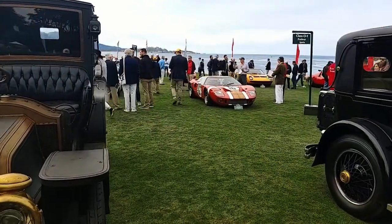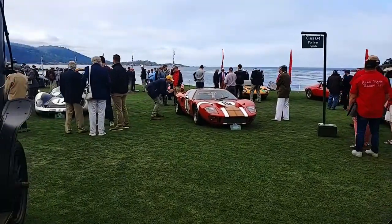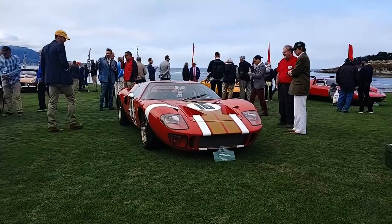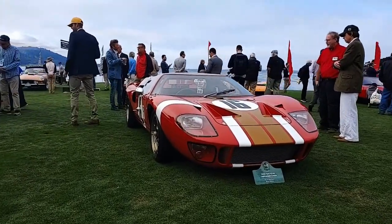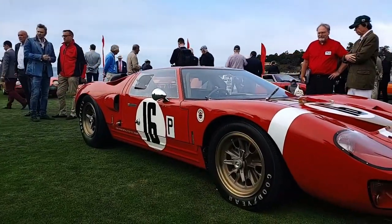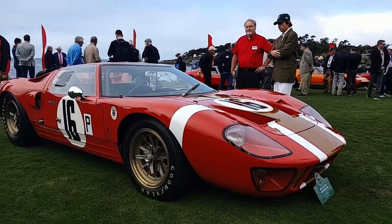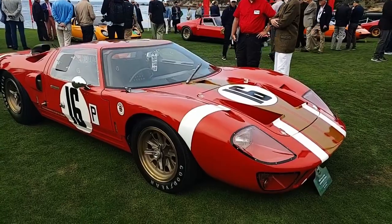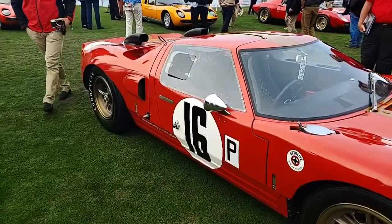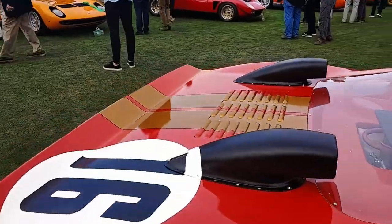I think people are probably ready to go see these exotics here. Let's go take a look at this Ford GT40. Sebring. So, a very short history of the racetrack.